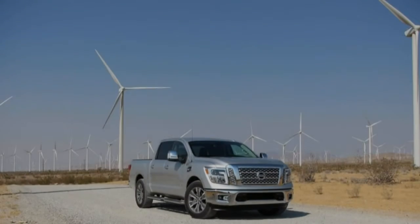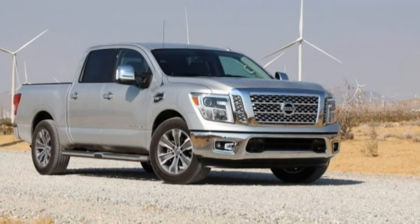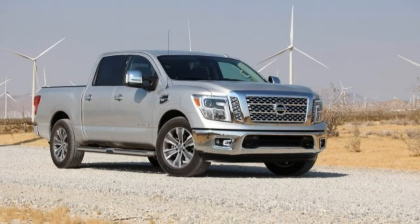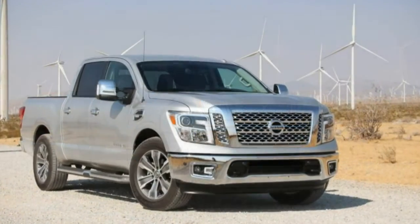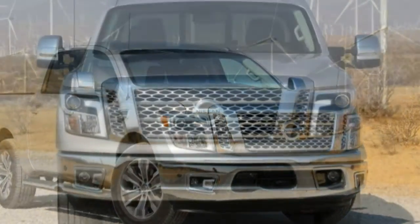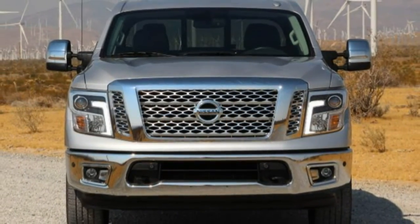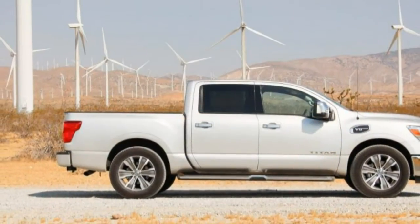Contagion infects all of America's latest full-size pickup trucks. What were once boring machines built for utility are now the most overstyled, oversized, and overwrought of vehicles. Look at the 2017 Nissan Titan. An entire steer could be barbecued on its grill, with that component not made out of easy-melt shiny plastic.